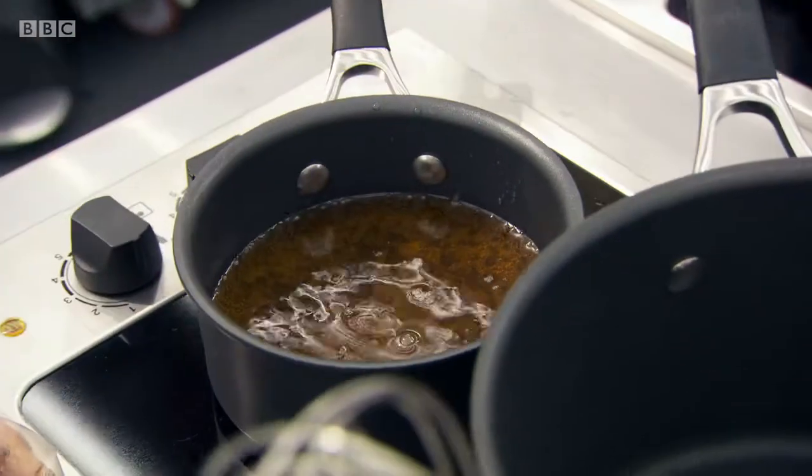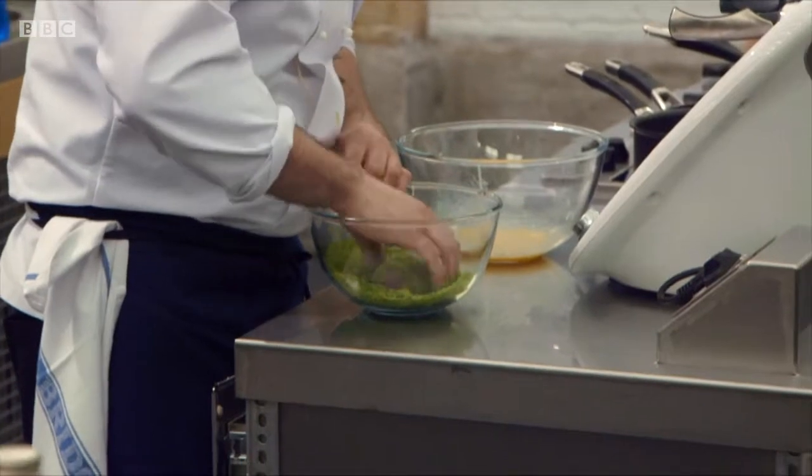I want to show how good I can actually cook. Obviously, try and put this morning out of the way and just try and focus on what I do best, give it my all and just go for it, really.